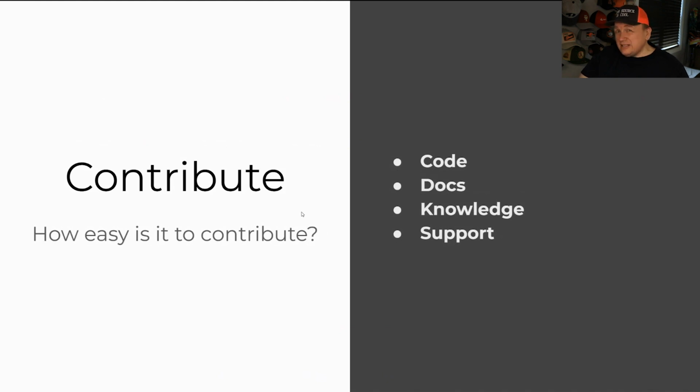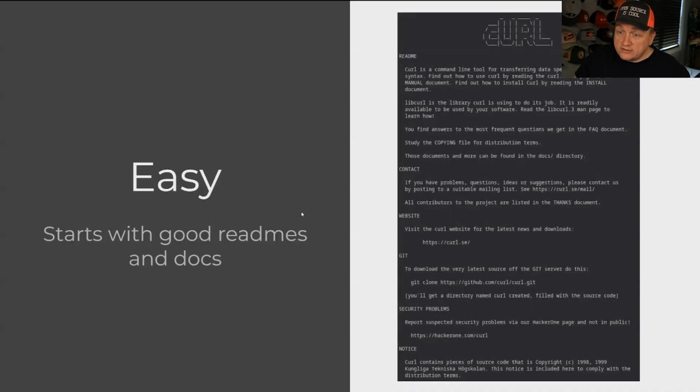You also want to make it easy to contribute. Okay. And contributing is more than just code. Obviously, code is important for a lot of open source projects, but when we talk about docs, knowledge, and support, these are also really, really critical for us. Okay. And a lot of times, easy starts with good READMEs and docs. And this also gets into the awareness play a little bit. But when we talk about making things easier for end users to actually try the software, their first experience is generally going to be your docs or your README.